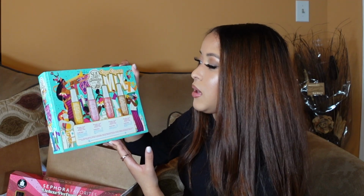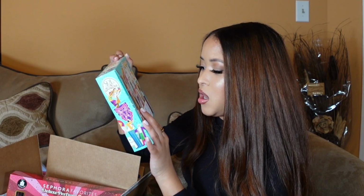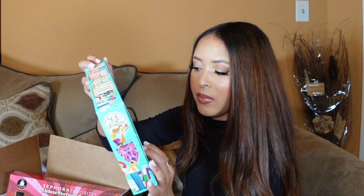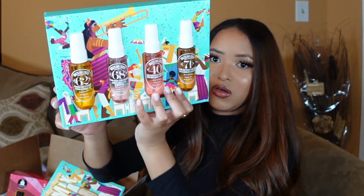Next, let's talk about fragrance. So this is the Sol de Janeiro Miss Master Mix, and it comes in the scents pistachio and salted caramel, Brazilian jasmine and pink dragon fruit, black amber, plum, and vanilla woods, caramel, vanilla, and macadamia, I think. And this is what it looks like. Stunning, super cute. Perfect way to try the brand.